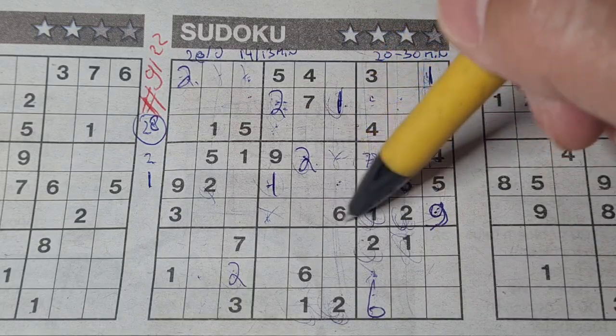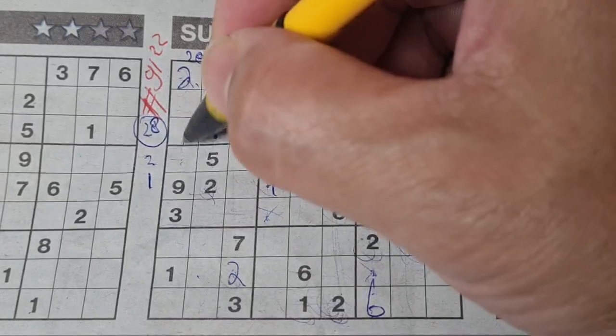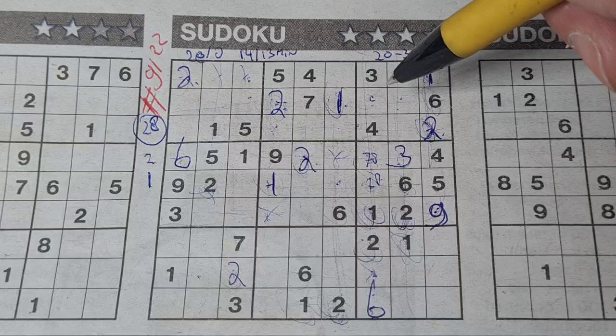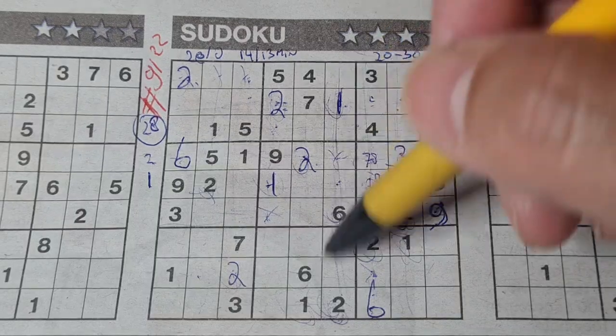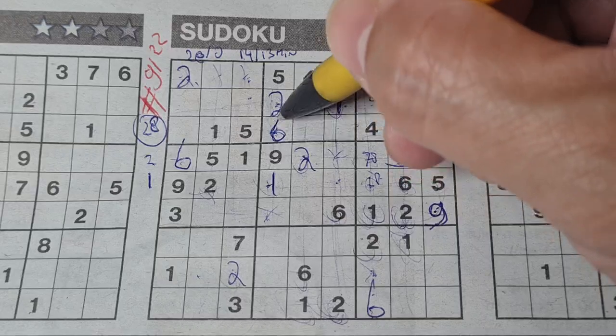Okay, 6 in this row. 6 in the middle row, so the row above. The only place left for the 6 should be there. 6 in this column, 6 in the middle column, so the column next. The only place left for 6 should be there.